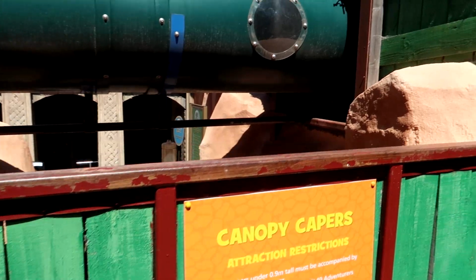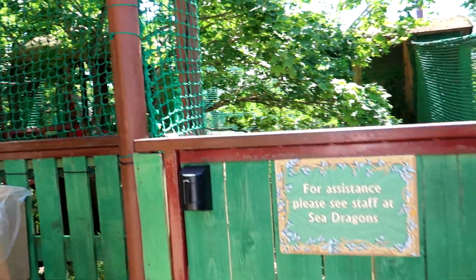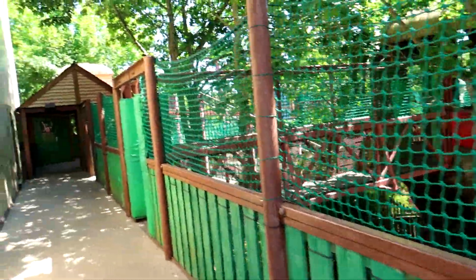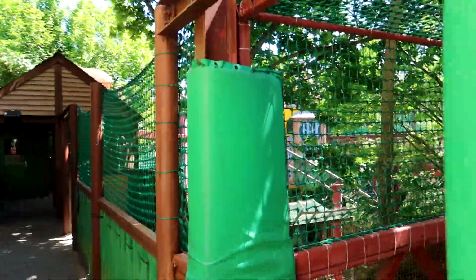Round here now then, into the Land of the Dragons, up onto Canopy Capers, to get a nice view over the construction site. It's ideal this, yeah, perfect. They've built it just for viewing the construction. I wish, though. It's been here for many years, since 2004 obviously, when Dragon's Fury was put in. But you get a nice view over the site.